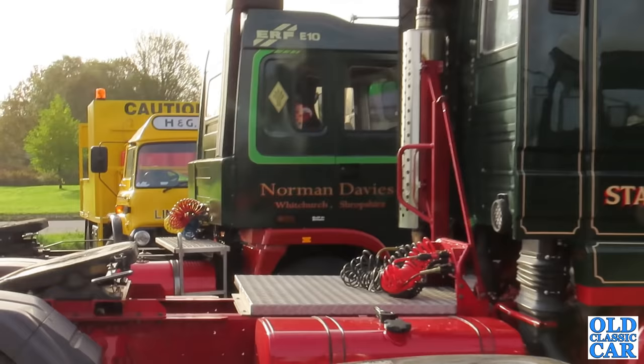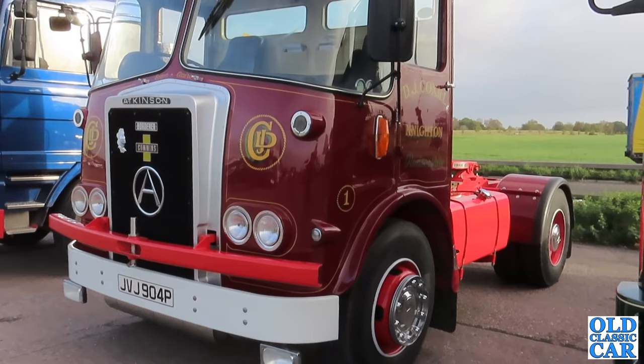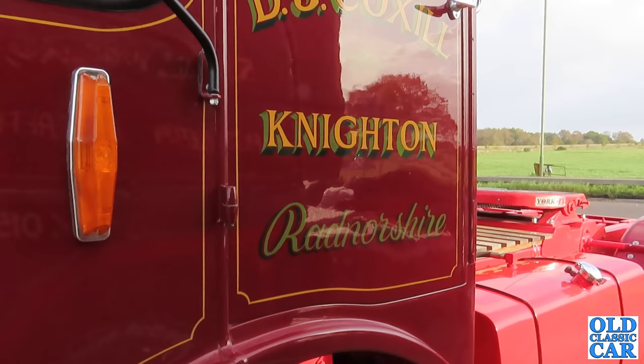Here is a lovely old British lorry for you, an old Atkinson Borderer of the early 1970s. What a bobby dazzler that is, in the livery of DJ Coxhill of Knighton in Radnorshire. Many relatives going back a generation or two of ours come from the Knighton, Radnor area of Wales, so it's good to see that.